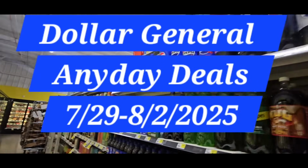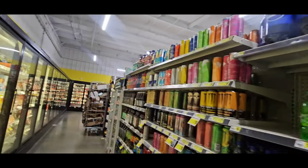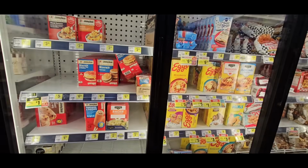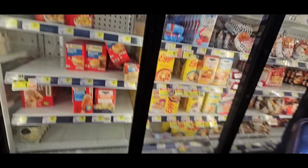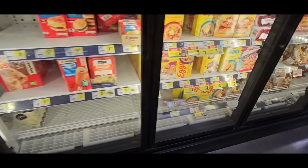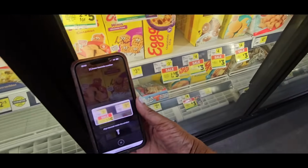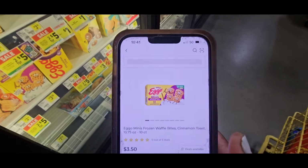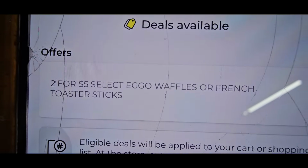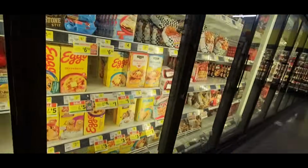I mean, it's time for Dollar General's any day deals, and we're gonna start right over here where the food is, because you know this is my favorite time to buy my waffles. They are 2 for $5. Let's look at that. Okay, 2 for $5, $3.50 each originally, but they are on sale 2 for $5. So pick those up, guys.